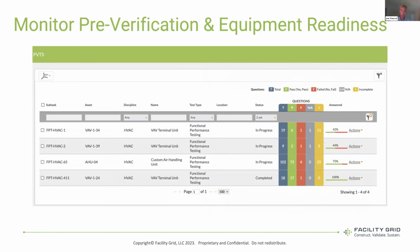Also, we have this pre-verification workflow. So very often there's a comment of, well, everybody's supposed to look at the test before test day, and I'm supposed to make sure the sequence of operations are right, but there's difficulty in tracking that. In Facility Grid, we have a whole workflow about pre-verification testing, PVTs, which allow you to create a duplicate of your tests, and then you can monitor and assign that to a GC or a controls trade contractor, and they can go in and make comments if there's issues.